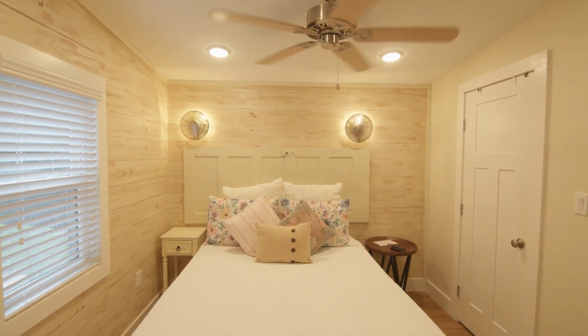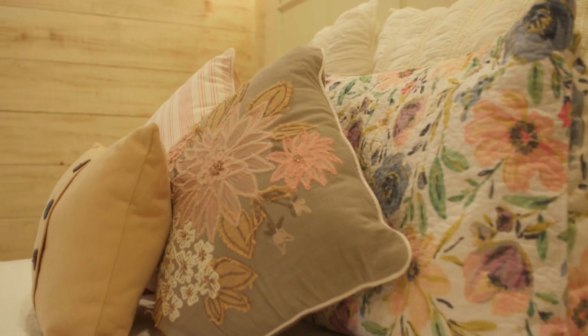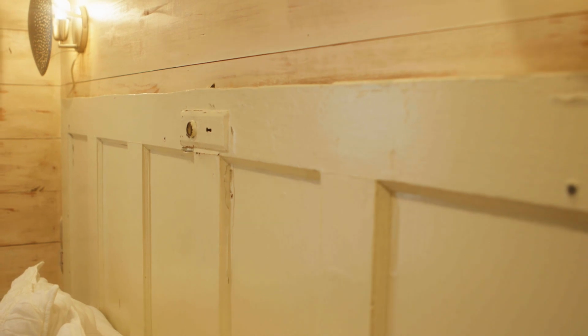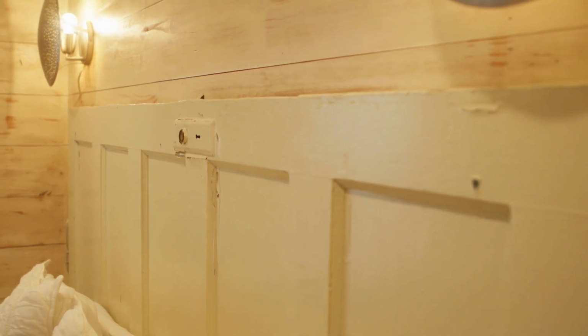Really neat, small space, but it's really efficient. The headboard right there is one of the old original doors from the house. This is a door? That's a door. It was important for us as we remodeled to tip our hat to some of the history here.